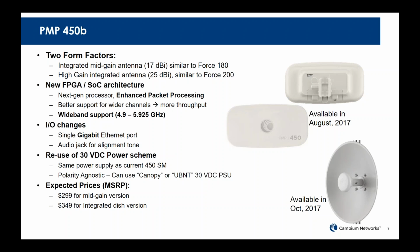And while we're talking about it, another question came in about will 450B support 900 megahertz? The answer is no. This antenna is very specific to the 5 gig platform, so we don't have any plans yet to do a 450B style in the 900 megahertz product.